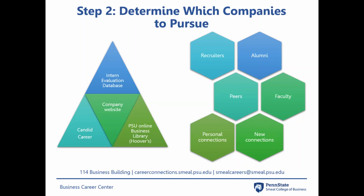And then as far as the resources to figure out who to apply for, I would say just utilize everything that's available to you. So on the left here, I put in some information on some different websites that you can utilize to kind of start off this process. So obviously a company website, definitely probably your best resource as far as that goes. So do as much research as you can on their website.